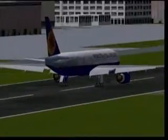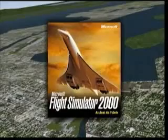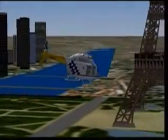Roger. Fly runway heading and maintain 3,000. You are cleared for takeoff into the next millennium. Announcing Microsoft Flight Simulator 2000, the greatest leap forward in the history of flight simulation.